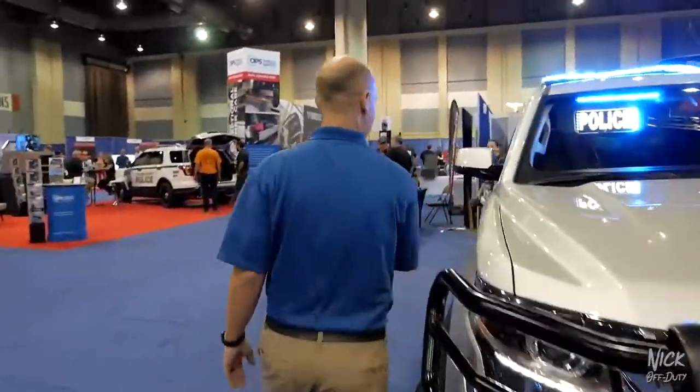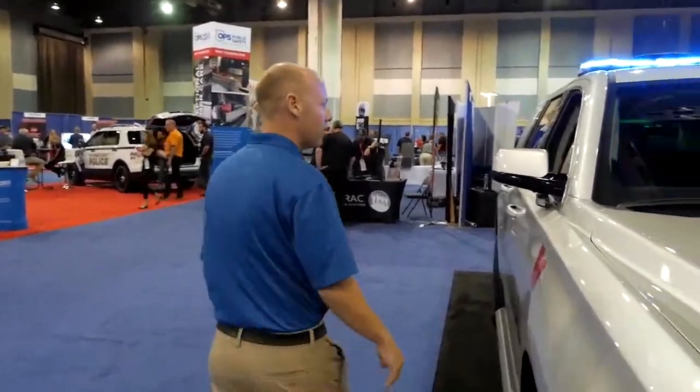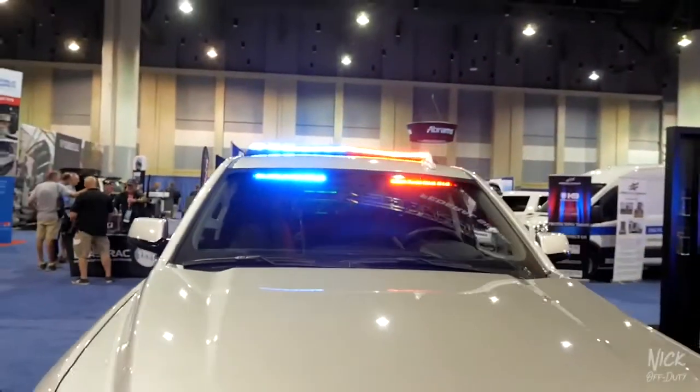Correct. Marked now. And if you want to go where you don't want to be visible, we can simply hit a button, and it's out of the way. It's gone. Absolutely. This is also multicolor, so we can add some red in. I know a lot of Florida agencies use red and blues. We can throw the red in there. There it is. So you've got red.